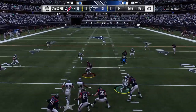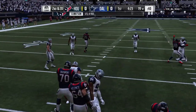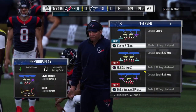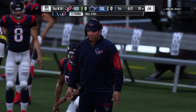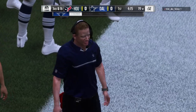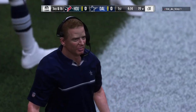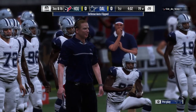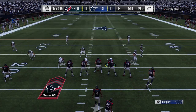From the gun, here's Watson. Over the middle, it's Thomas. And he'll be about a full yard shy of the 20 at the 19-yard line. 4 yards on the completion, and it sets up a third down. And I don't think this is the script they had in mind for their opening drive. This is third and long.